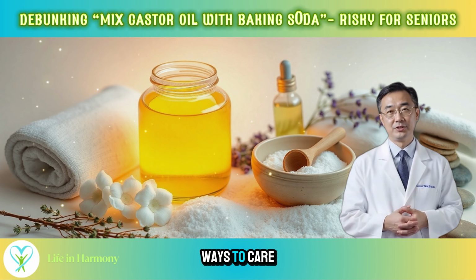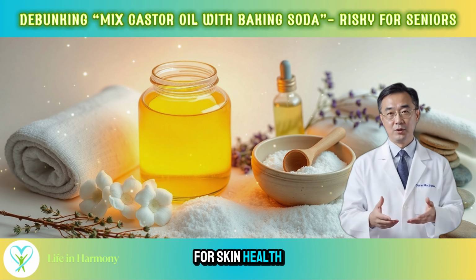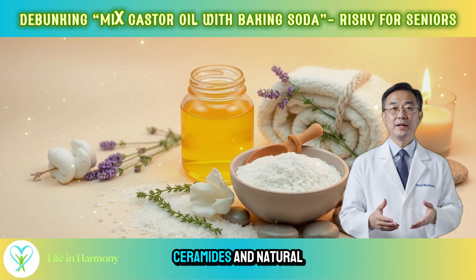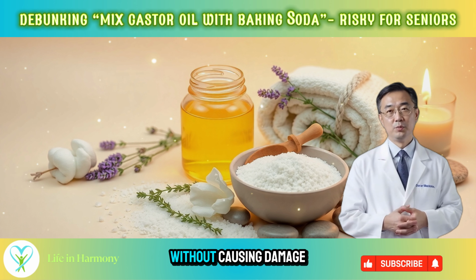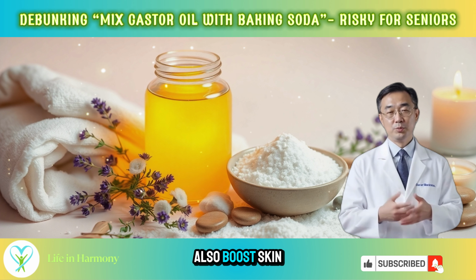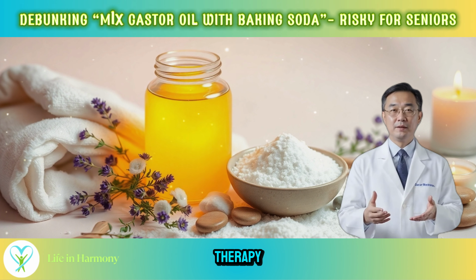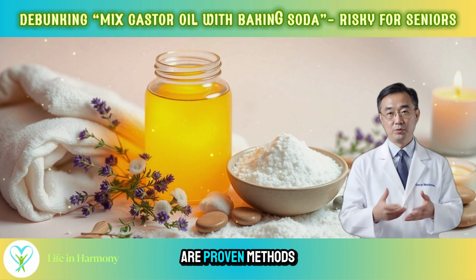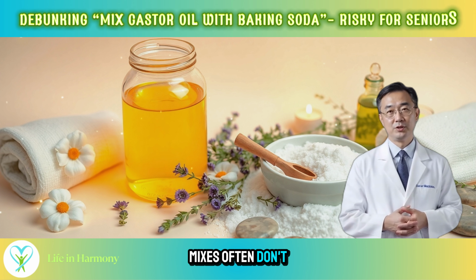Safe, evidence-based ways to care for your skin, joints, digestion, and overall health as you age. For skin health, dermatologists recommend gentle moisturizers with ingredients like hyaluronic acid, ceramides, and natural oils such as jojoba or argan oil. These support your skin's barrier without causing damage. Regular sun protection and a diet rich in antioxidants also boost skin vitality better than harsh home remedies. For joint or muscle pain, physical therapy, low-impact exercise like walking or swimming, and prescribed anti-inflammatory medications are proven methods. Warm compresses and massage can soothe, but unproven topical mixes often don't help.